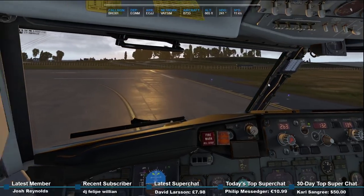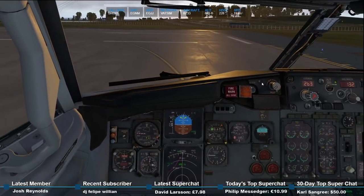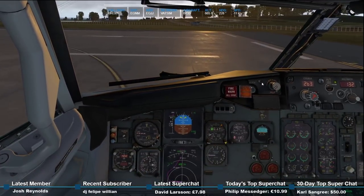And yeah, we're in Orbx scenery, and approaching it looks really, really good. But yeah, glad to be flying out of your local airport. We'll be landing in your local airport a little bit later on.